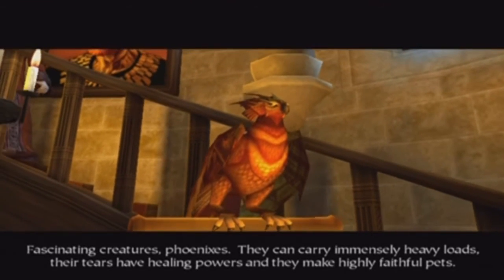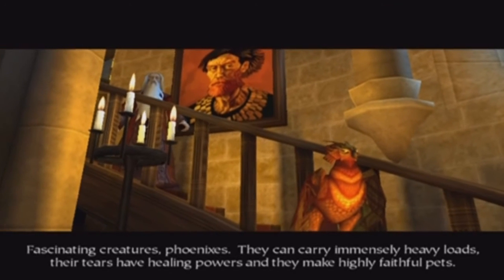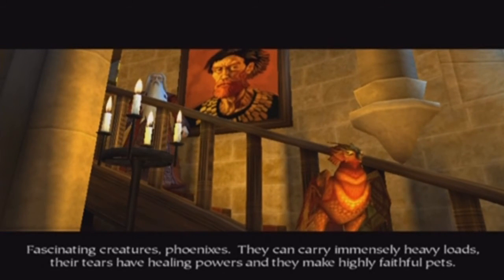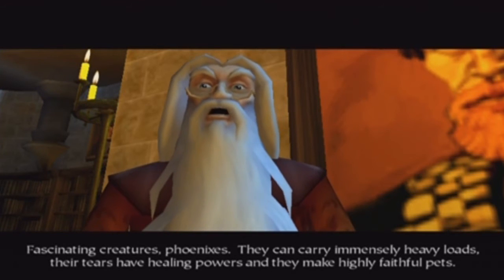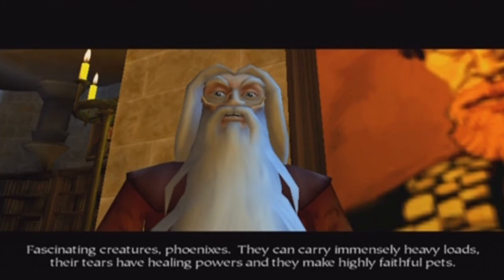Fascinating creatures, phoenixes. They can carry immensely heavy loads. Their tears have healing powers, and they make highly faithful pets.